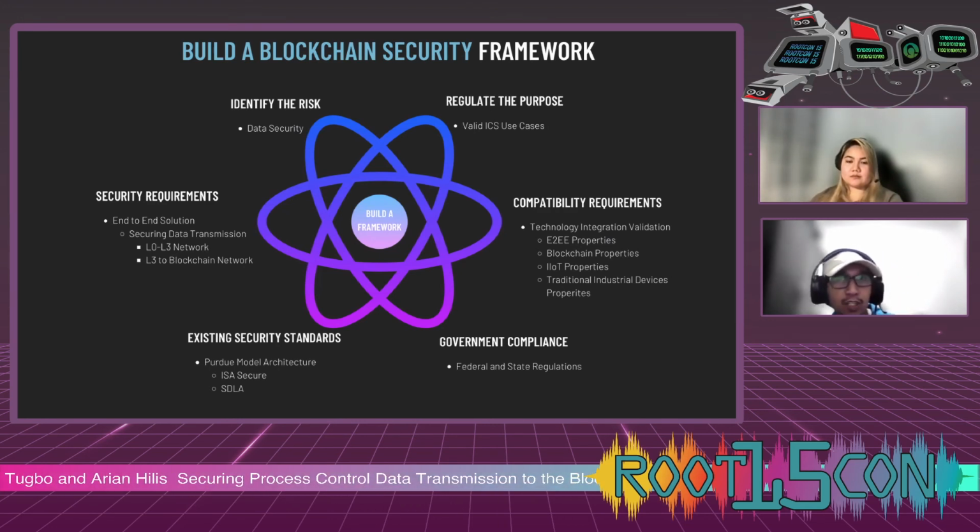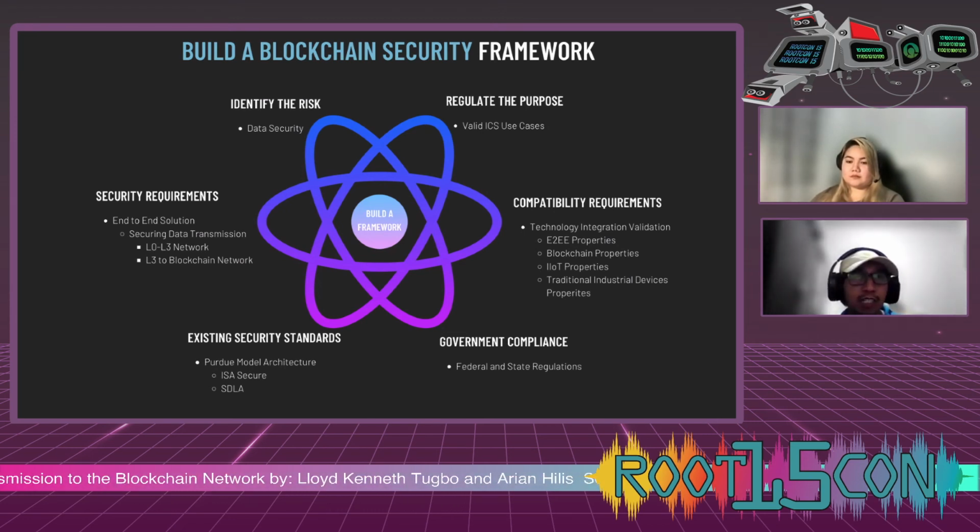So we analyze E2E properties of instant messaging protocols because as we all know, instant messaging protocols are rampant in chats, in messaging apps like Viber, Facebook. So we analyze the properties of that if it is applicable for blockchain. So we also check these instant messaging protocols if they are okay with the IoT properties.